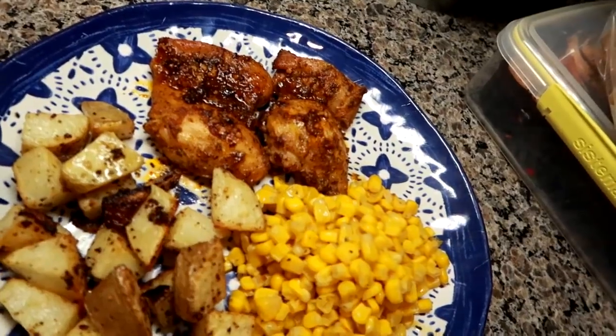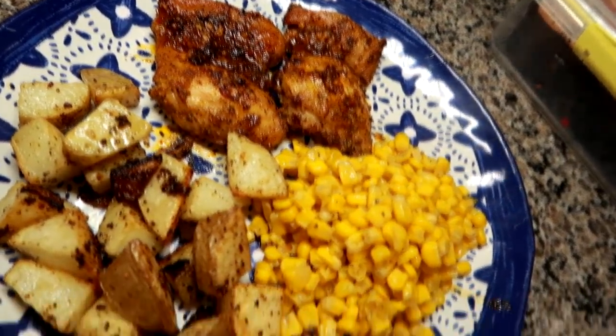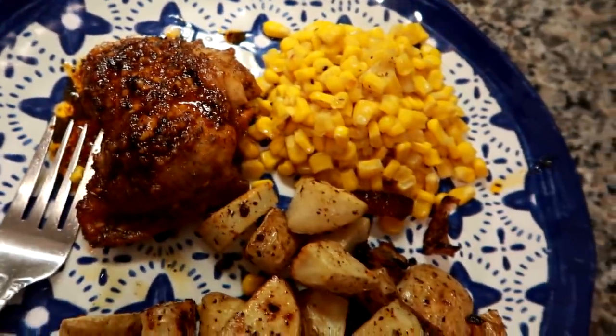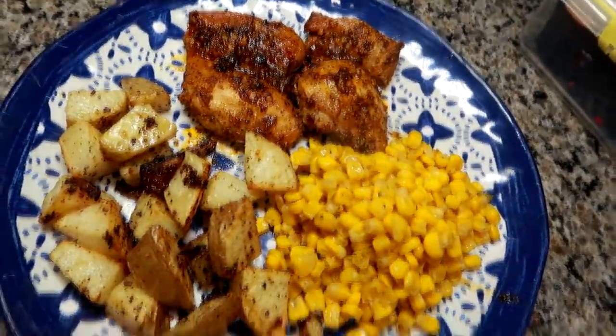All right guys, so the chicken is done. It's out of the oven. I spooned a little bit of the extra marinade on top, some nice roasty potatoes and some corn. So I'm having one larger thigh and some taters and corn, and Matt's having two of the smaller thighs.